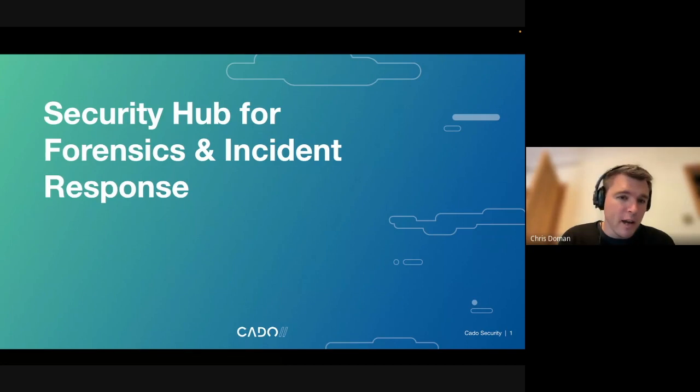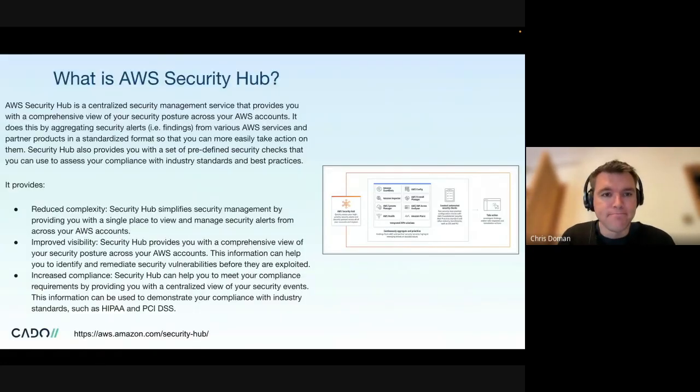Today I'm talking about SecurityHub in AWS, particularly when it pertains to responding to an incident. So what is AWS SecurityHub? It's a centralized security management service. What that really means is it's got a bunch of different things in it.